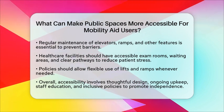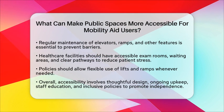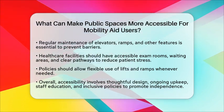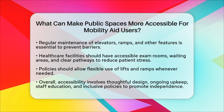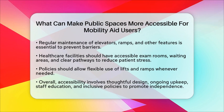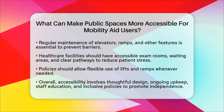In the end, making public spaces more accessible for mobility aid users involves thoughtful design, ongoing maintenance, staff education, and inclusive policies. When these elements come together, everyone can enjoy community spaces, healthcare services, and daily activities with independence and confidence.